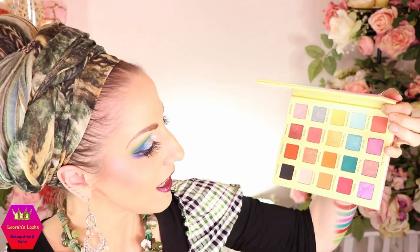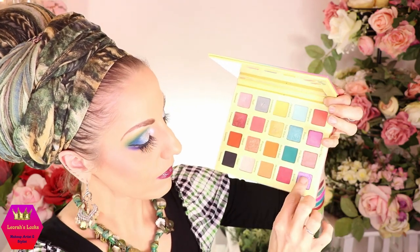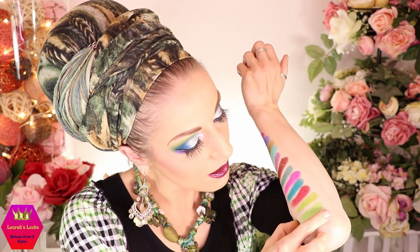And then the last one is another palette from Violet Voss, and this is the Flamingo palette. And it looks like this. And here, I'm pretty sure that my favorite shade is this purple here. So let's just swatch this and add it to my arm. Good that we're stopping, because my arm is running out of space.